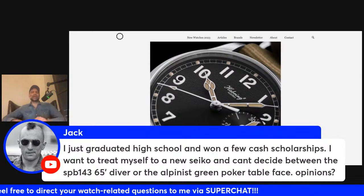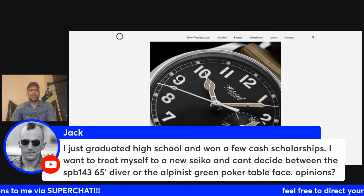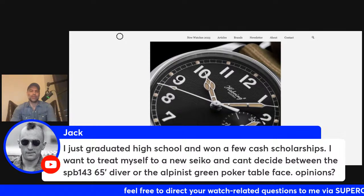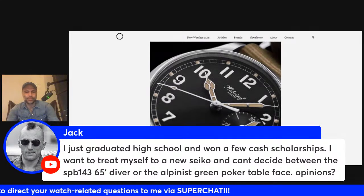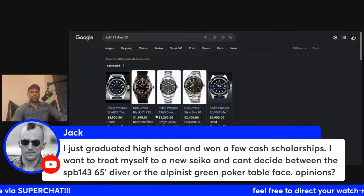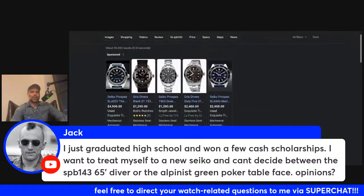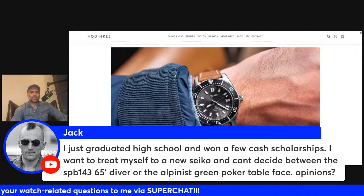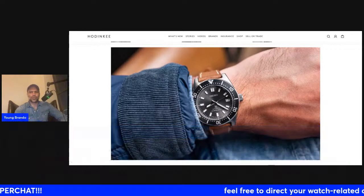Once this comes back, we can get a more holistic view on this. I'm not a huge fan of the Alpinist, so for me, it's a no-brainer. I would go with the SPB 143. For me, it's a no-brainer, and I really love that particular watch. I mean, we were just looking.